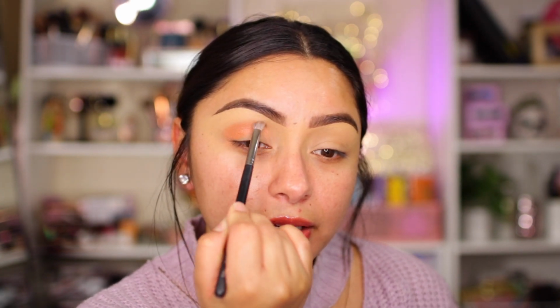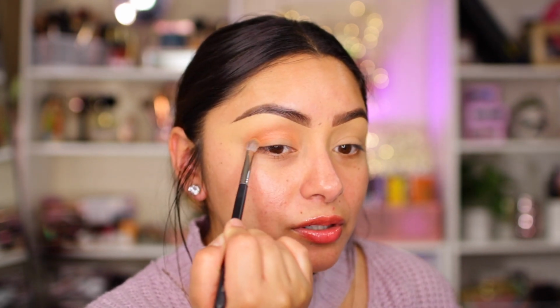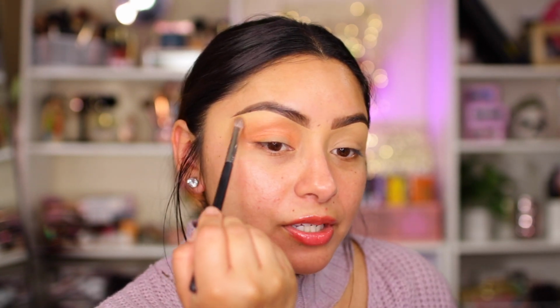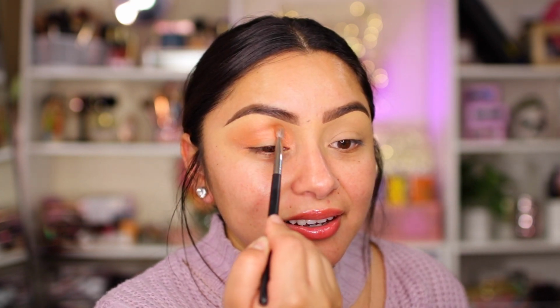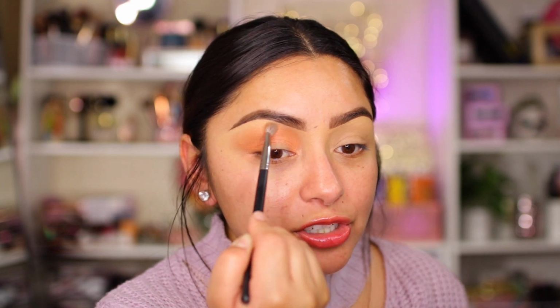I'm just going to be applying it all over there. It's kind of weird to play with shimmer shadows as transition shades because I'm just not the biggest fan of that look. I just want to see what look I come up with using her eyeshadow palettes, and you know what, maybe shimmer shadows all over the eye are going to be the new thing.